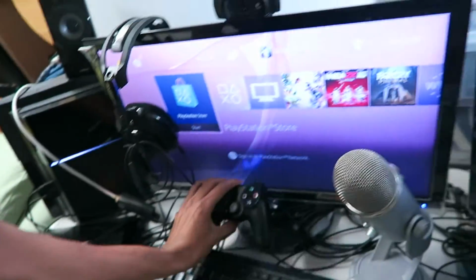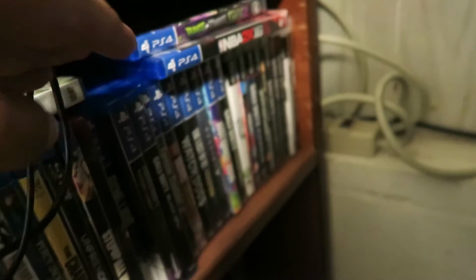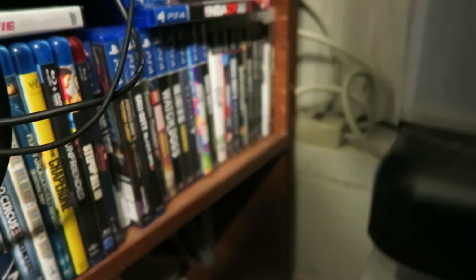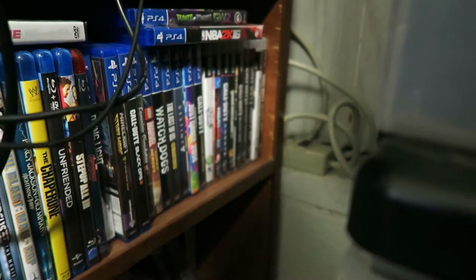What else? That's basically everything. PS4 controller. The webcam right there. Logitech. The standard 1080 one. Pretty sure a lot of people use it. But there's another one out there. I'm not sure what it is. Anything else I'm forgetting? Come on, autofocus. I got a bunch of games over there. Hopefully you guys can see. I got Plants vs. Zombies, Last of Us, Watch Dogs, Call of Duty, Dying Light. What else? Just Dance, Destiny, Farming Simulator.